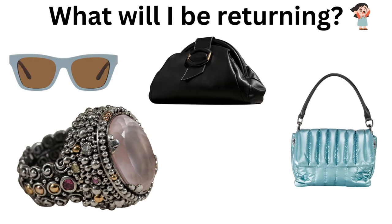I will be returning Tory Burch sunglasses only because they are a bit high and they don't suit my face frame. Sadly, Banana Republic purse is so small it doesn't fit my iPhone 13 Pro Max and this beautiful ring is just too bulky for my small hand. But I will be checking out other pieces by this company. As much as I love the color of Think Royln bag, I just don't like the shape of it.